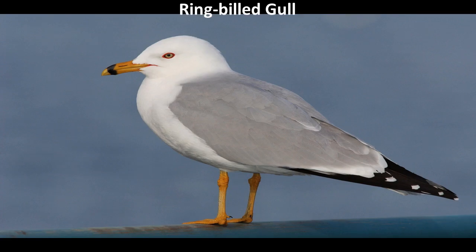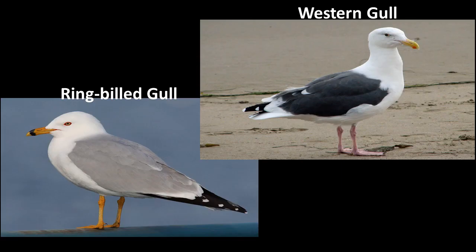Small features and color patterns can mean the difference between a ring-billed gull and a western gull. See the differences? Scientists use this type of identification to help monitor bird populations and the overall health of each bird species, and ultimately the health of their environment.